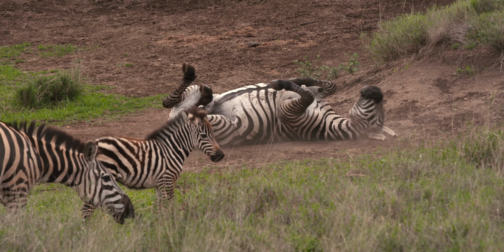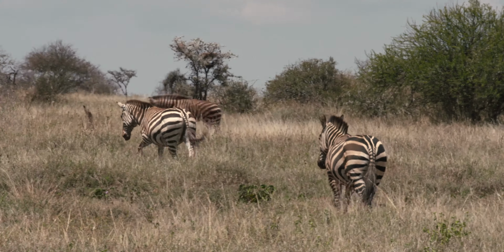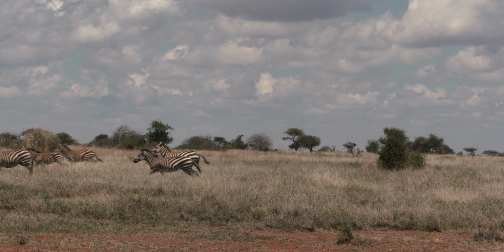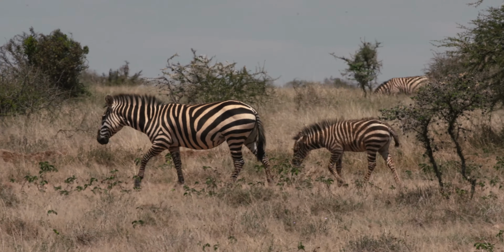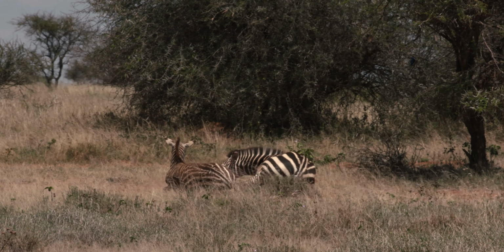Plains zebras are very social animals. They live in groups called harems, and several harems come together to form a herd. Sometimes they can be thousands of animals strong. And the main reason for these gatherings is to defend themselves against predators. They are living like human beings. Some of the social behaviors are just like the way we live at home.